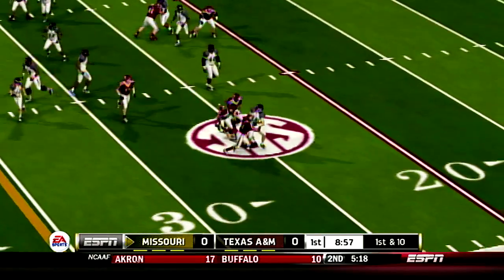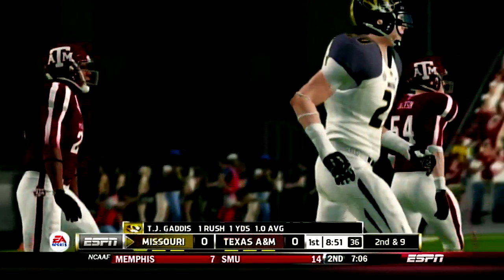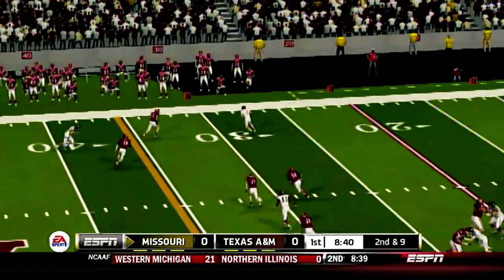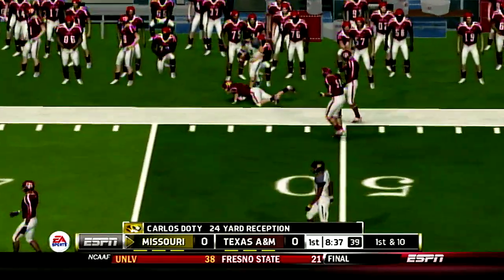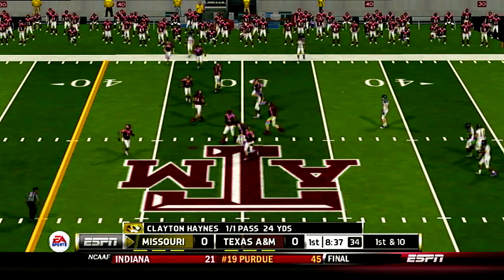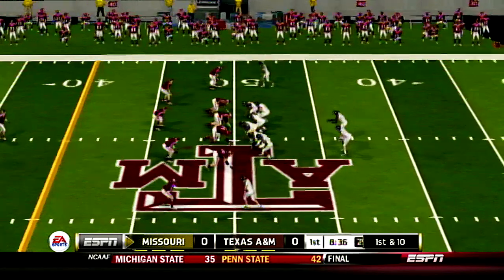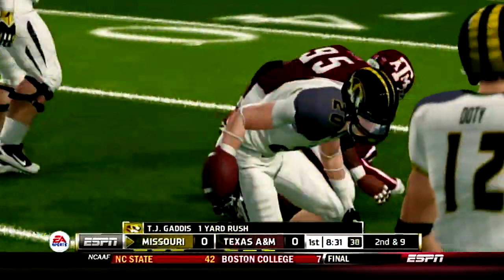Up the middle. And they make the stop at the 26-yard line. Gattis picks up a yard on the play. Quick throw. He's to the 40. He's knocked out of bounds at the 50-yard line. Nice throw to hit the out route against man coverage for a first down. Fights forward to about the 49.